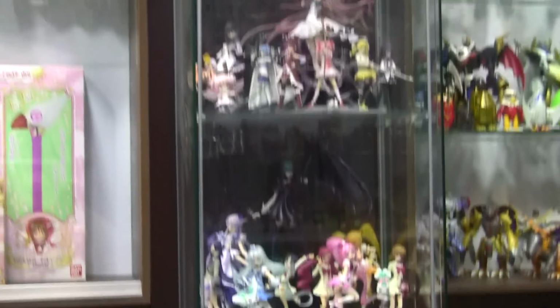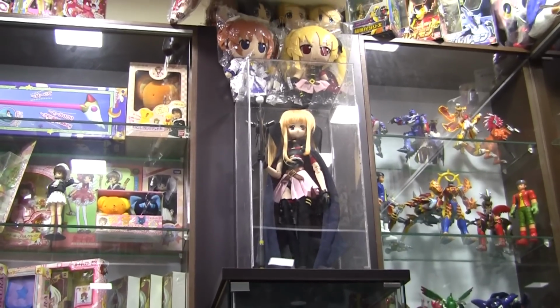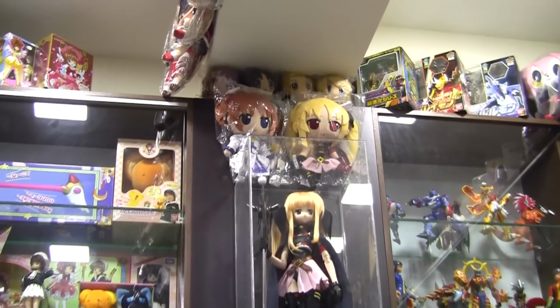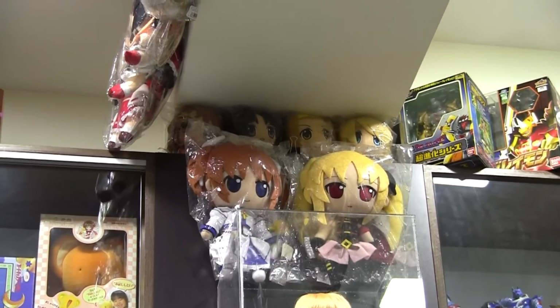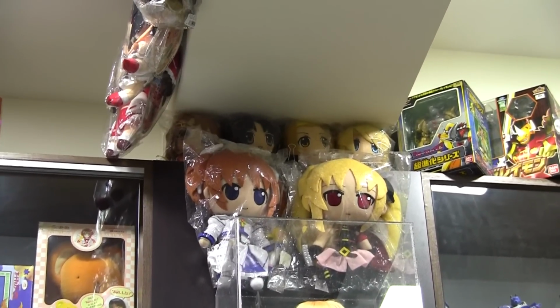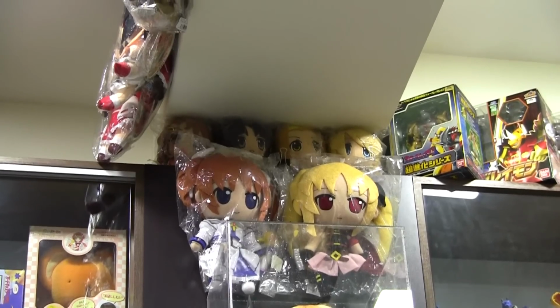Keeping in line with the magical girl theme, we have yet another Detolf. Standing tall and proud, right on top is my A-Zone 1/3 scale Fate Testarossa doll, which has the Nanoha and Fate Nendroid pluses sitting on it. If you notice, you'll see several mini K-On! plushes filling up that little gap. Seriously, they were made for that gap, as nothing else in my collection would fit.